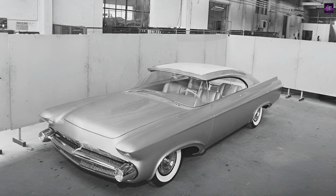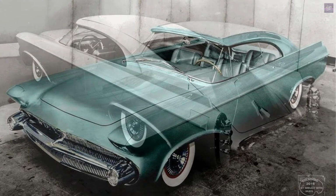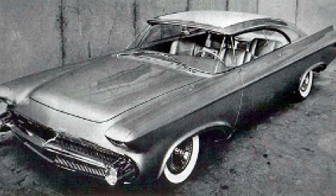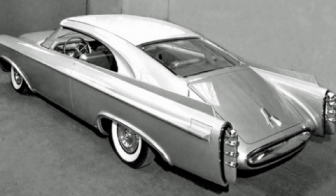The engineering was groundbreaking, too. The Norseman featured fully integrated air conditioning, power everything, and a sound system that was years ahead of its time. The suspension was designed to provide a ride so smooth that passengers would barely know they were in a car.